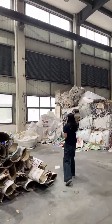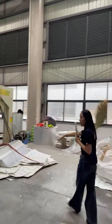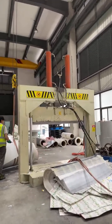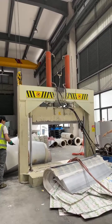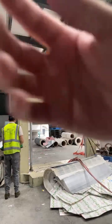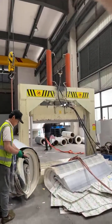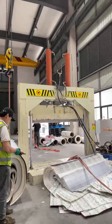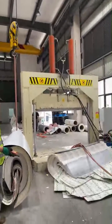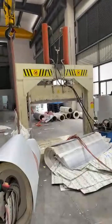Now, let's take a look at the material. This material is after cutting. It's a hydraulic system, so you load the paper roll here under the cutter, and then you can see this is an oil tank. The hydraulic cutter will cut the paper roll in half. And then we have an overhead crane to move all the material to the double shaft shredder for shredding. Later, we will show you how this machine works.